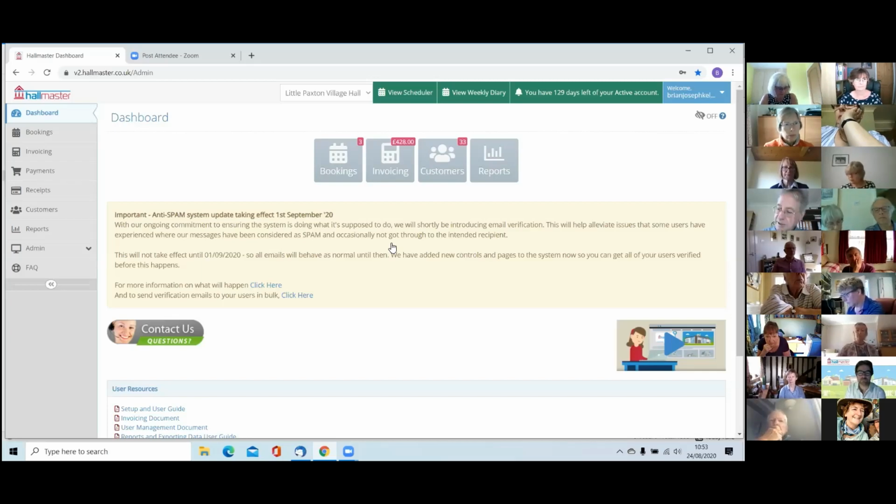But as you can see, it's got three main sections up here. It has what I call the calendar, the financial part, and then user resources. So the calendar part is this part here. The financial part I'm calling this here, and the user resources is down here.